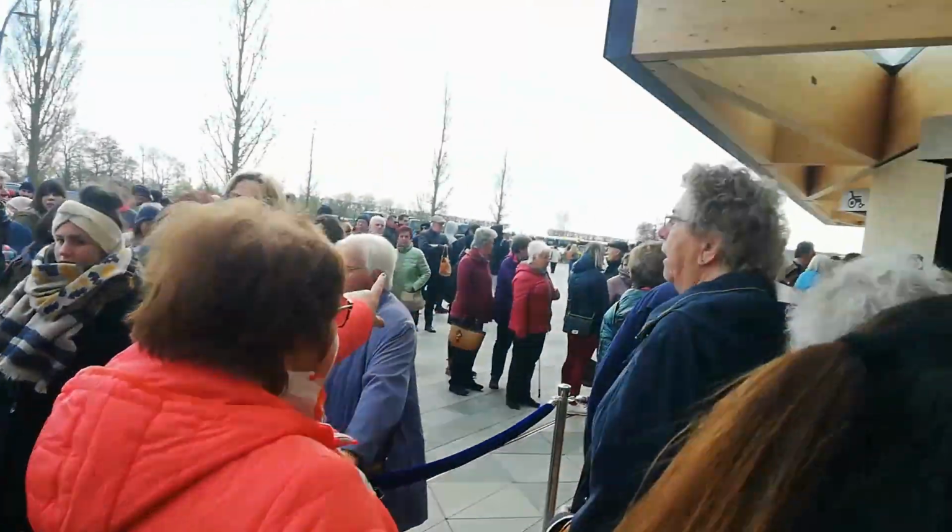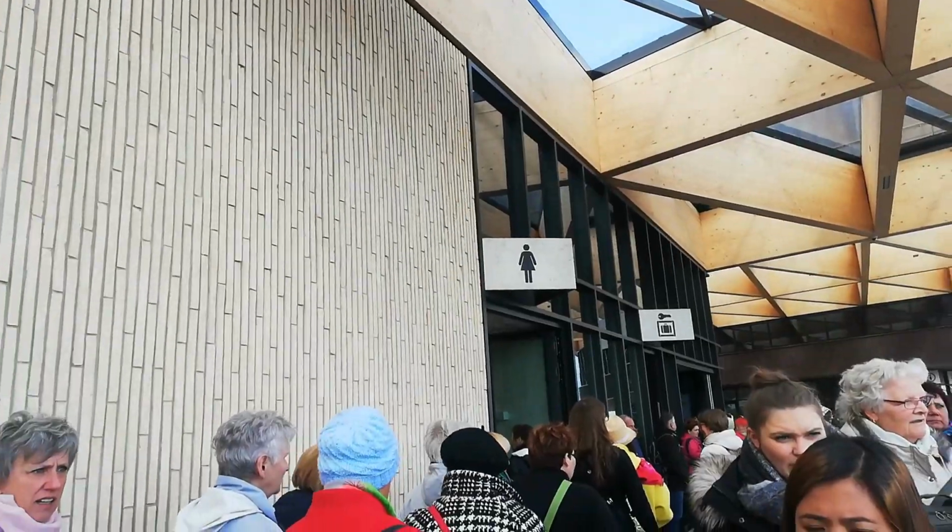So, this is how long the line here. So guys, nagpipila po kami for CR, guys. And super haba ng pila. Super haba. Ilang oras na tayo dito? 2 hours. 1 minute and 35 seconds. So don't mind them. Mga walang kwenta kausap itong mga kasama ko, guys.